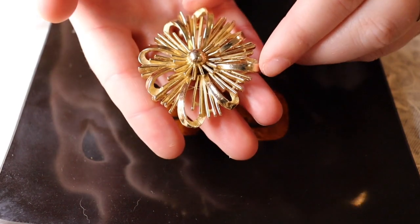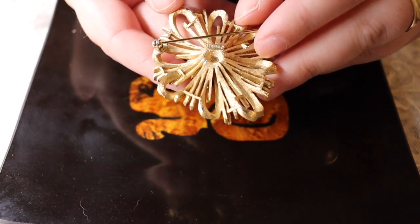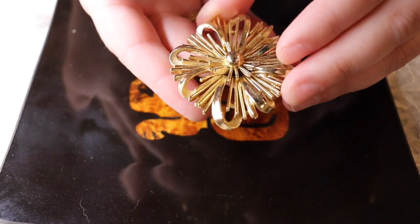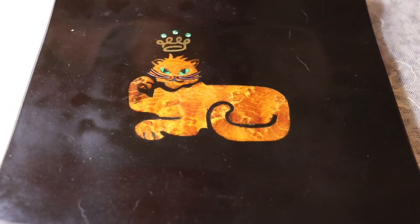It's in the gold tone. It's absolutely stunning, and there's the Trifari mark on the back. I don't know if that's going to show up. Marks are really hard to see on camera, but this is absolutely gorgeous, and I love wearing this. So mid-century and so fun, and of course Trifari is just a great company. Everything is so well made.